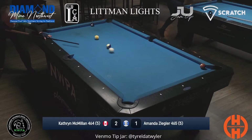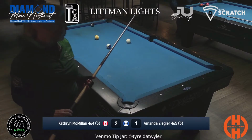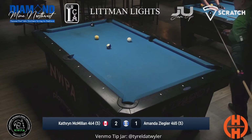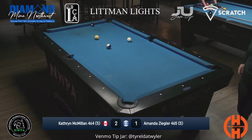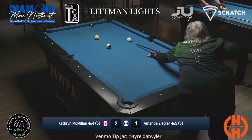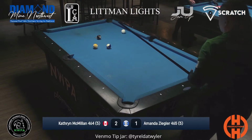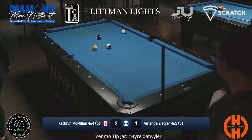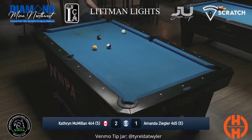And if you're going forward, you need to go 4 or 5 rails, and I don't think that's going to have the speed. It's not even going to get to the 4th rail. There's a straight back bank on the 8. I'll opt to try and play safe. You might cut past the 9 on the side. I can't quite tell. It's close.